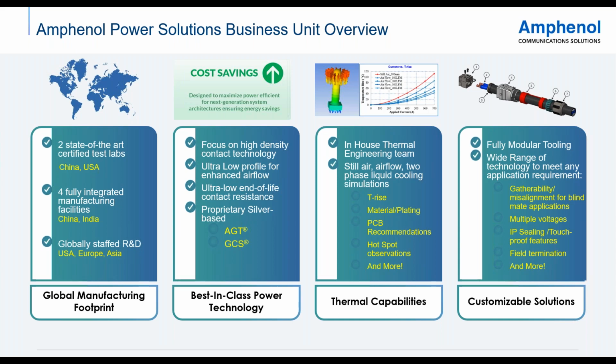We have key thermal capabilities internal to our group. So we do have an internal thermal engineering team that's been key in integrating with our customers over the past few years, helping design elements, helping design systems, doing simulations in still air, airflow, two-phase liquid cooling, which is going to become a big trend in the market today as we evolve from liquid and immersion cooling applications. So some of the key tests or key elements that we can help test is T-rise. We can recommend material and plating, PCB recommendations to our customers, hotspot observations, and much more. Again, this is our team, our full thermal engineering team here in Valley Green.